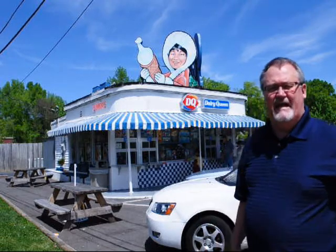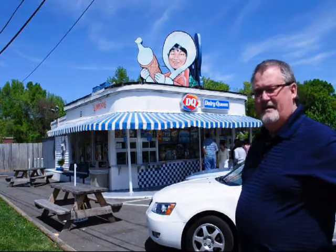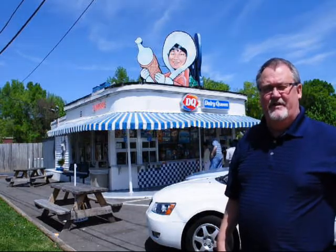And I've been in the sign business since 1981, and I've started a series of paintings of old signs in Charlotte, and this was the first one that I finished, the Dairy Queen on Wilkinson.